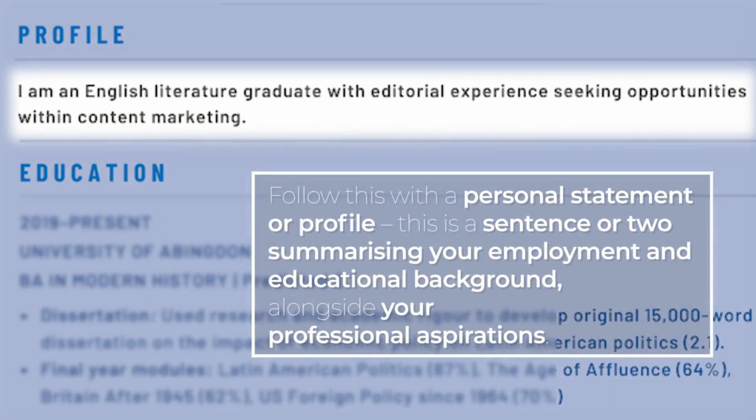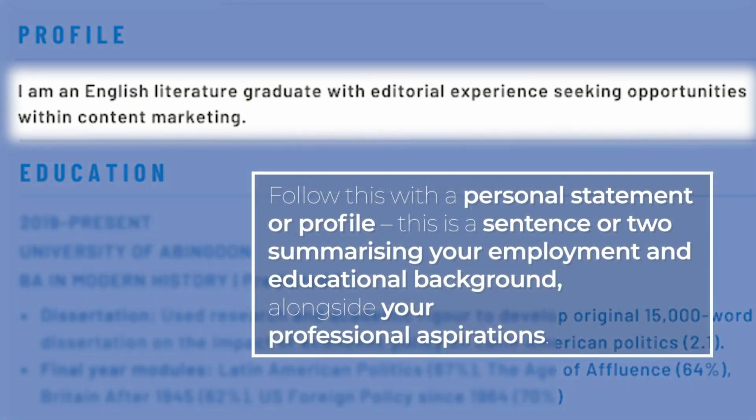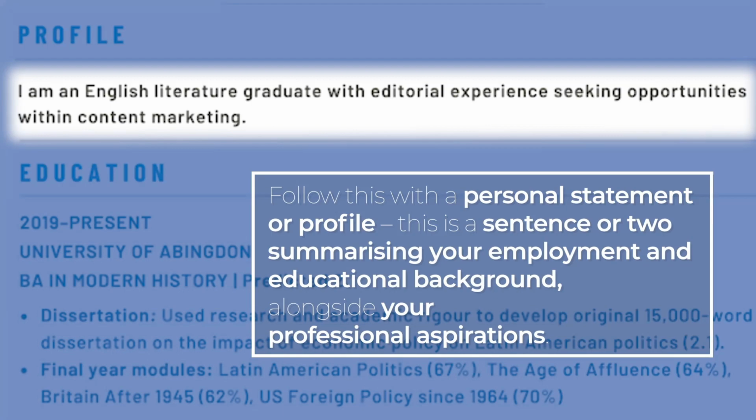Many students choose to follow this with a personal statement or a profile. This is a sentence or two summarising your employment and educational background alongside your professional aspirations. Again, this isn't essential and you may not wish to include one. However, if you aren't able to include a covering letter as part of your application, a profile would be a very useful way to introduce yourself instead. Just be careful. The risk with personal statements is that they can come across as generic, bland or waffly.